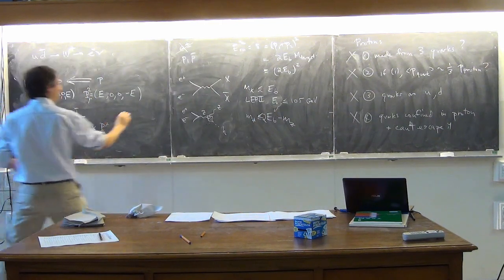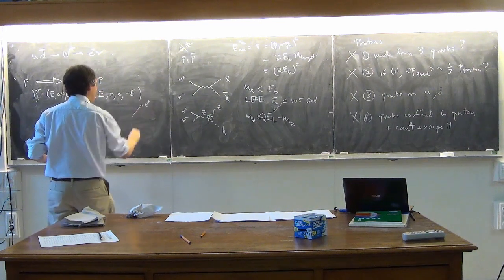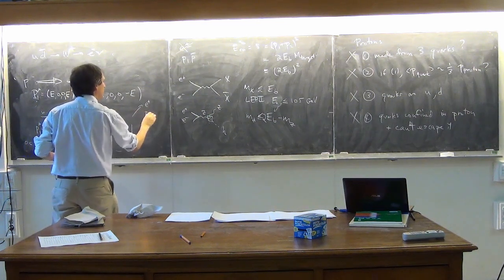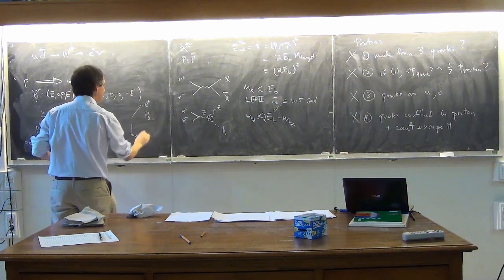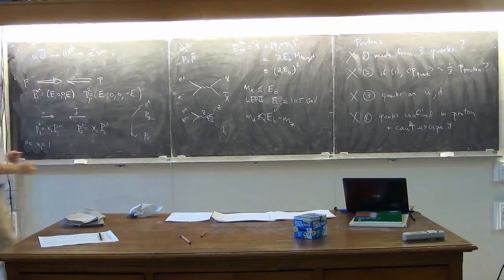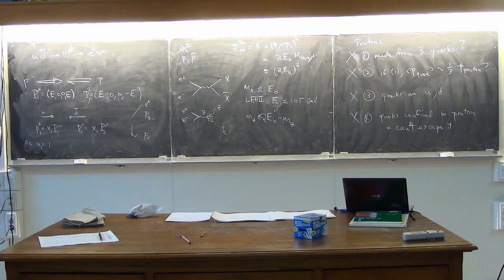what comes out is an electron, positron and neutrino with some momenta p3 and p4. Notice they're not necessarily back to back. Why not? It could be the positron goes this way and the neutrino goes that way. Why in the center of mass frame aren't they back to back?